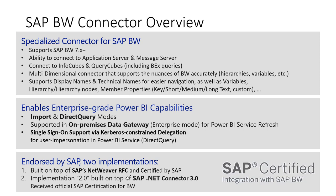Next is the SAP BW connector. It supports SAP BW 7.x. It has the ability to connect to both the application server and the message server. It connects to InfoCubes and query cubes. It's a multidimensional connector and is able to support hierarchies and variables. It also has the capability to connect for both importing and direct query modes. It uses the on-premise data gateway to connect to SAP and supports single sign-on using Kerberos constrained delegation. And it's supported by SAP as well, SAP certified.